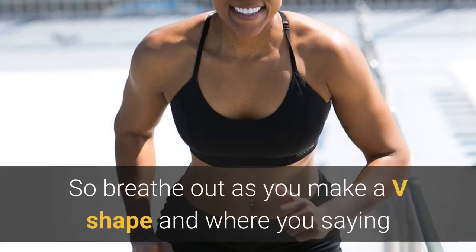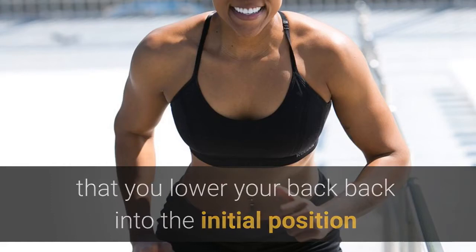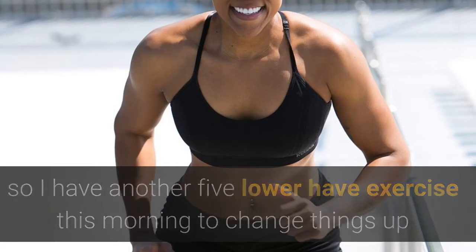So breathe out as you make a V shape, and as you say that, you lower your back into the initial position. So I have another five lower abs exercises this morning to change things up or mix and match.